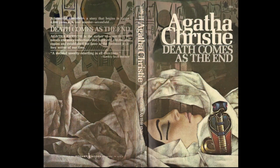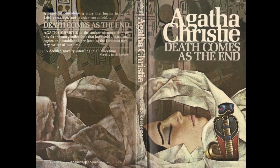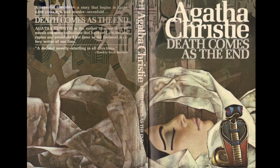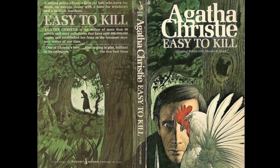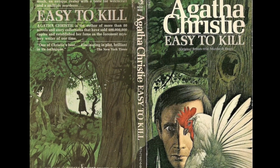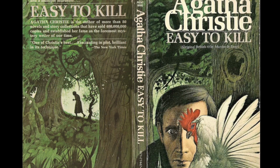The cover image for Death Comes as the End is quite similar for the UK and the US designs, featuring a young girl's profile against an Egyptian mural surrounded by dishevelled mummy wrappings. For Easy to Kill, the rooster here is in the forefront, and it appears in both the English and the American covers. It's suggestive of the black magic mentioned in the book, and it's one of several red herrings that Tom occasionally intentionally includes in his cover designs.